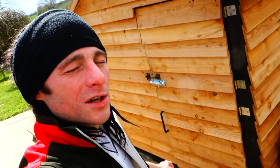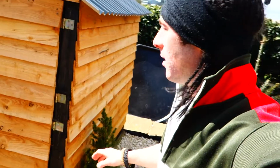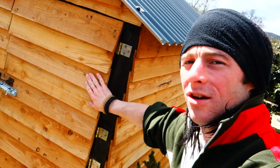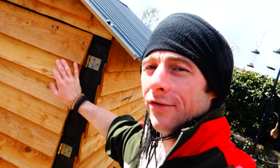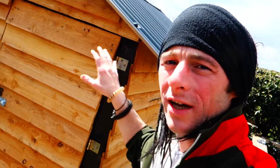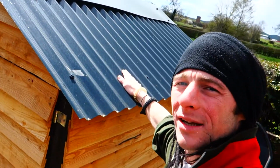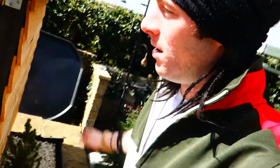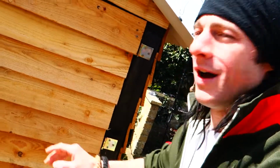So anyway, what I do want to show you is this. This is Enya's shed. So I built this for Enya. This is her little playhouse. Now, I did buy all of the exterior wood because I wanted it made out of larch, because you don't have to treat larch. So I bought like 60 odd planks, cut them all down to size, and bought metal cladding for the roofing, and obviously bolts, handles, hinges and whatnot.